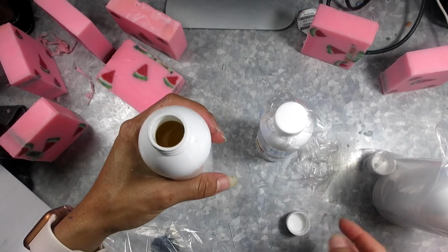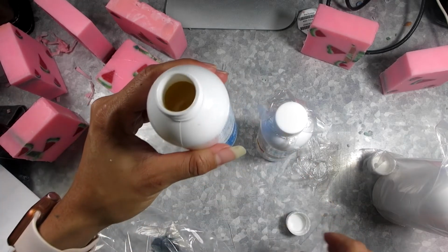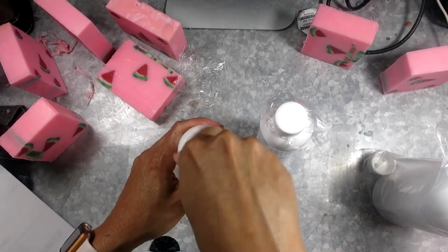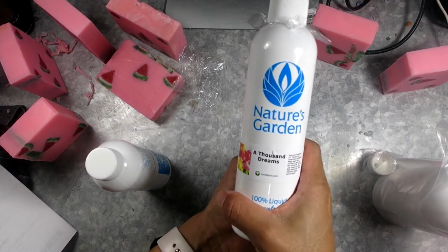Some people said it smelled like butterscotch in the reviews. And I agree with those people. It does smell a bit like caramel, but it's pleasant. And this one is 1,000 Dreams.